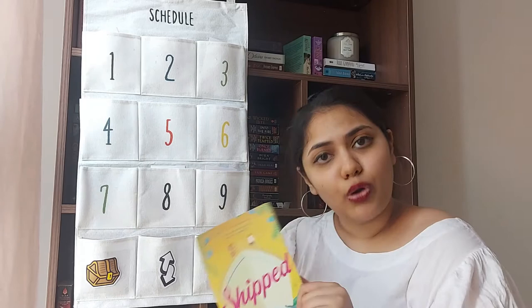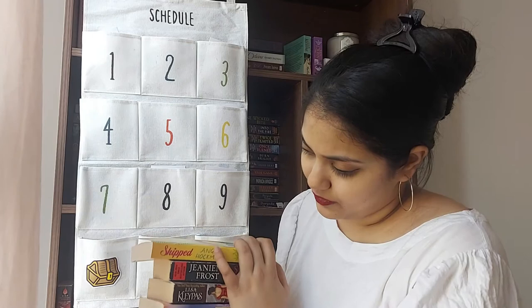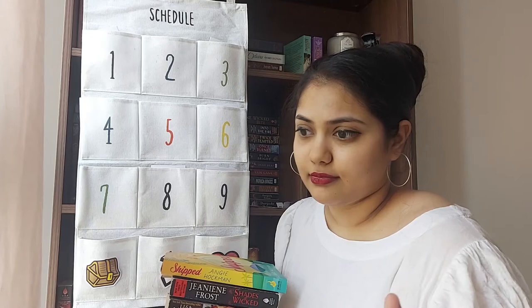So let's just see all the books that are on this month's TBR. So we have these four books for this month's TBR. So we have The Winter King by C.L. Wilson. So this is for a hate to love fantasy romance. I'll either be reading this or I'll be reading The Promise of Darkness. We will see when that comes, but most probably I'll be reading Promise of Darkness, but this is there just as a placeholder for now.